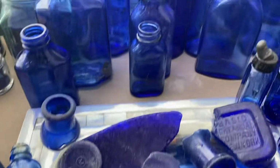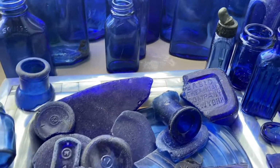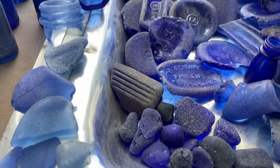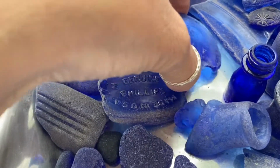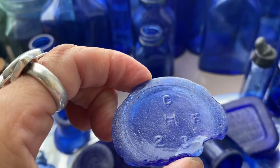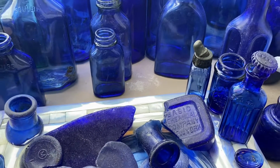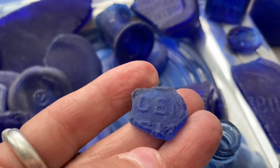And I don't really have a good example. I had one with embossing on the front. I just don't have it here in this area. Some blue glass was produced by the Hazel Atlas Company, which you can see their logo right here. The H over the A is the Hazel Atlas. And I think that's all we have for right now. Oh, this is the front of the milk of magnesia. That's a little lettering from the front of that embossed milk of magnesia bottle.